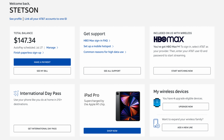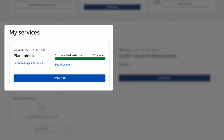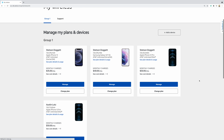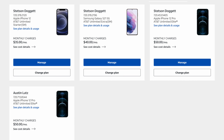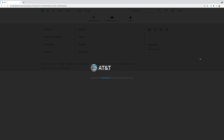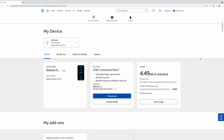satisfied with this. When you scroll down, this is where you start to get more information about your lines, but AT&T only shows you one line here, and it's typically the phone number you used for two-factor authentication to sign into your account. So in order to see all of your lines, you need to click See My Plan. This will bring you to a page where you can see all of your active lines. For more details on each specific line, you can click on the blue Manage button. This will bring you to a page with much more details and information on that particular line.